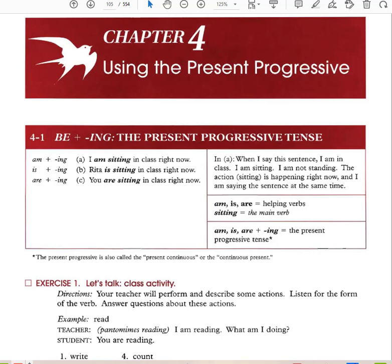So in this video, I'm going to go over chapter 4 and hopefully other chapters from the Betty Azar Using and Understanding English Grammar. So chapter 4, using the present progressive. When we use the present progressive, we're talking about something that's happening right now. Unlike the simple present, where you're talking about something that's happening every day as a habit, the present progressive is an action that's not complete.